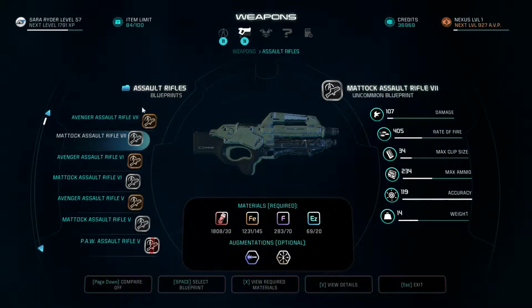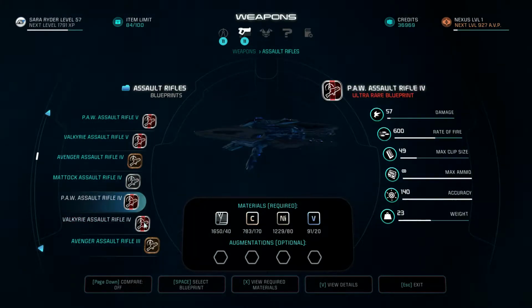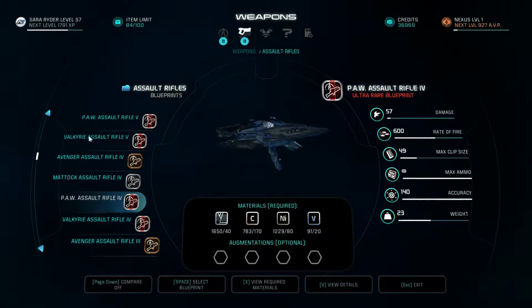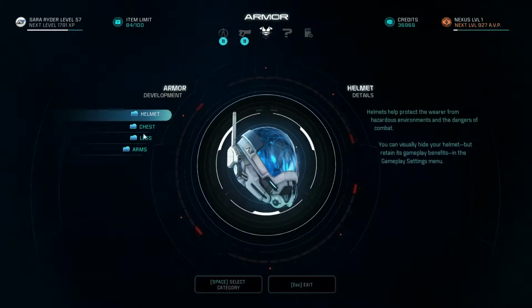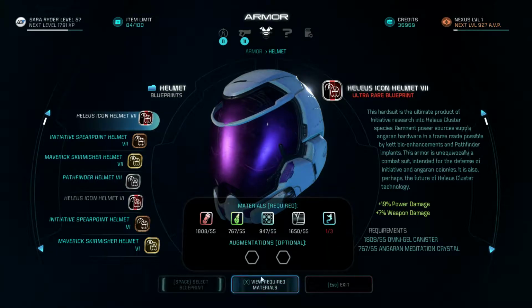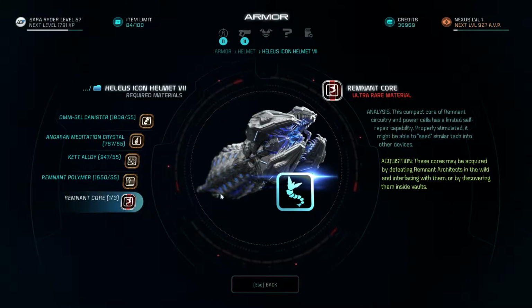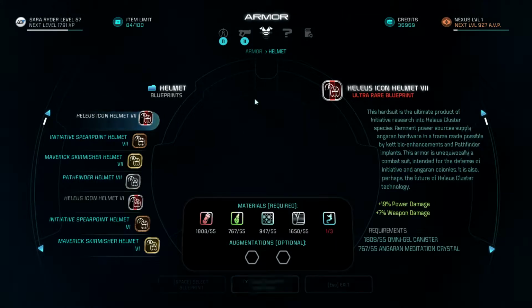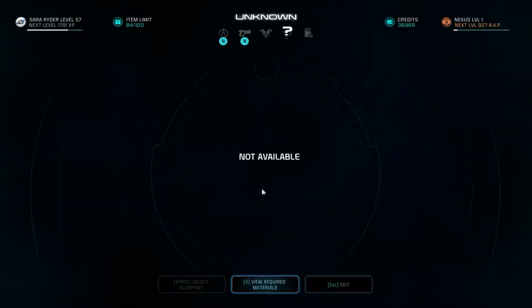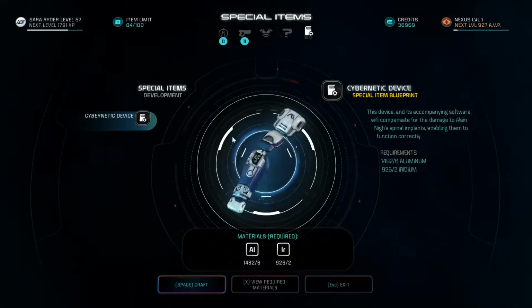You can research and develop weapons, obviously, such as the Paw, or the Valkyrie. That's a remnant weapon. It's all crystallized, but it's pretty cool. You can research and develop armor, the Helios Defender, for instance. As you can see, I need more remnant cores from these massive things, which you will hopefully see later. And these are upgrades for my beautiful car, which you will again see later. And these are special items which are needed for quests, etc.